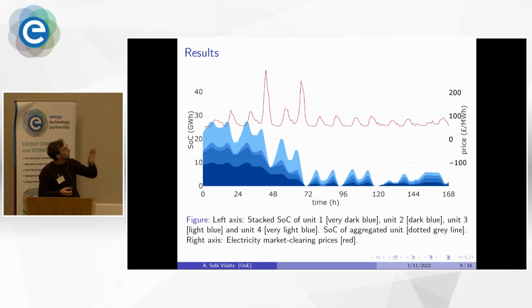So on the right-hand side, we can see electricity prices from which we build quadratic cost functions. And on the left-hand side, we see the resulting state of charge obtained by our solution method. At first sight, we see that the solution makes sense because electricity prices have a strong daily pattern, which is matched by the states of charge of the storage units.